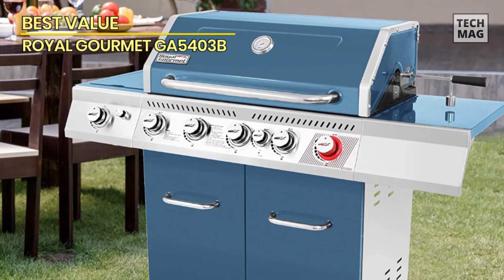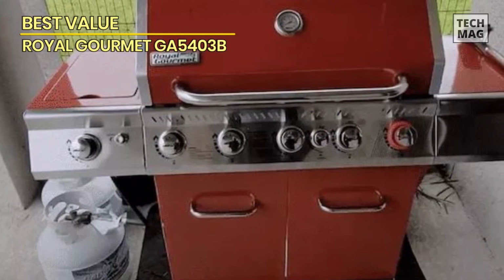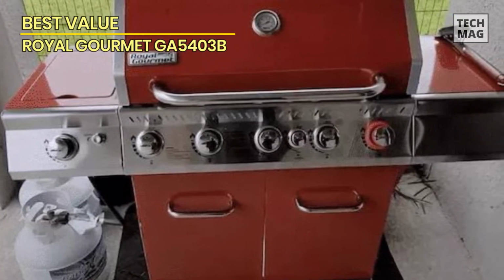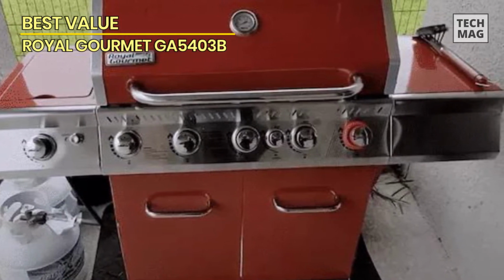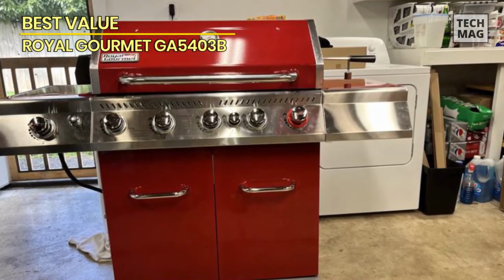And the Royal Gourmet GA5403B 5-burner barbecue cabinet-style propane gas grill is a top-of-the-line grill that is designed to provide years of reliable, high-quality grilling performance. It is perfect for backyard parties, outdoor picnics, and any other outdoor cooking occasion where you need a high-quality grill.